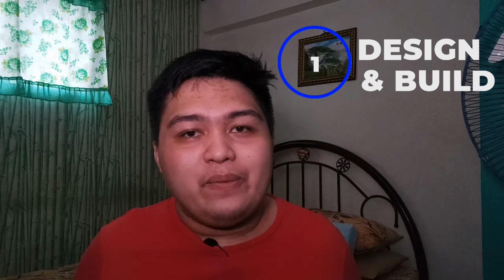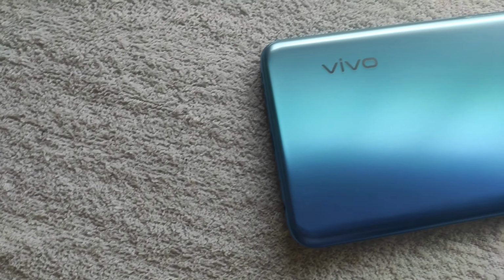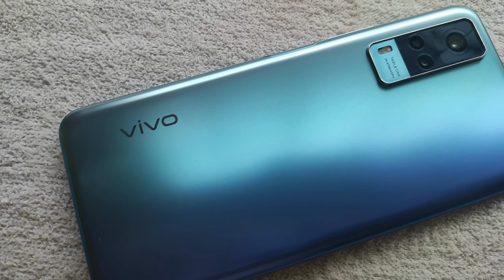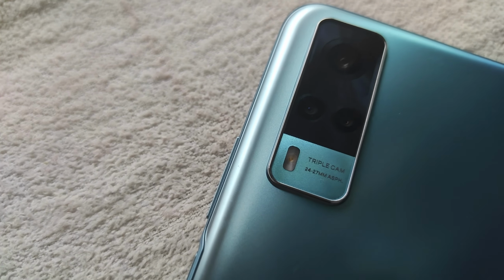Design and build is our first round. Let's begin with the Y31. The back design of this phone takes inspiration from its bigger siblings, the V21 series. Its camera bump and design are the same, showcasing its big sensor for the phone. Also, a big highlight here is the gorgeous gradient back color that they call Ocean Blue.